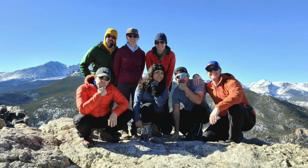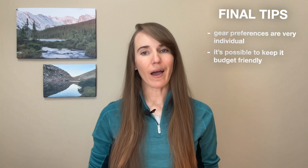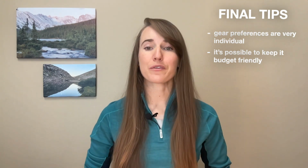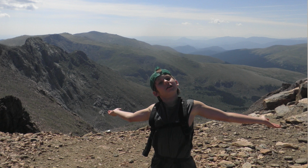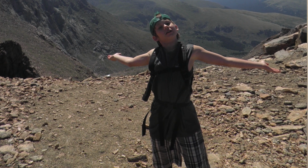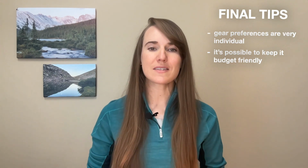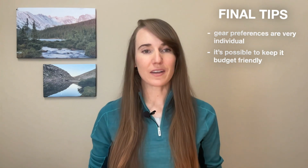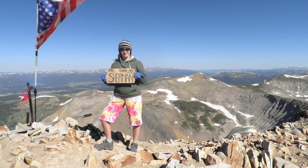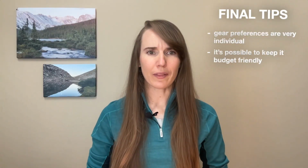First, remember that gear is highly individual and everyone has different preferences. Second, you do not have to break the bank in order to equip yourself for your first 14er hike. You don't need the newest, most cutting-edge ultralight gear. You just need something that will get the job done. If you decide that this 14er game is something you like to do, then you can consider investing in nicer equipment over time. The gear I use today is definitely not what I started out with. I'm pretty sure I even started out wearing cotton shorts and sweatshirts. Whoops. But now you know better than that.